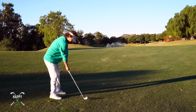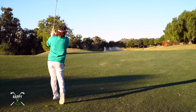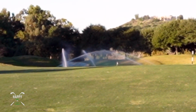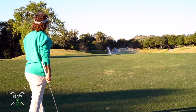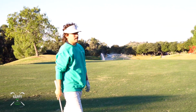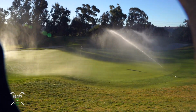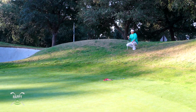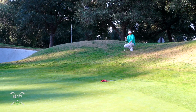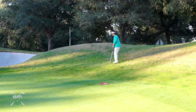200 left at the pin. Oh, good kick. Stop. Oh, we're long, guys. Yeah, 5. I probably hit that 220. They got us playing through every obstacle. Tricky maneuver. Right to left, toughy. Let's get it close. Give ourselves a birdie chance.